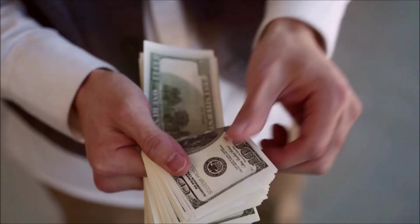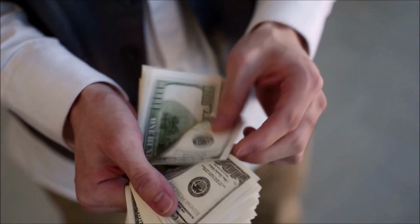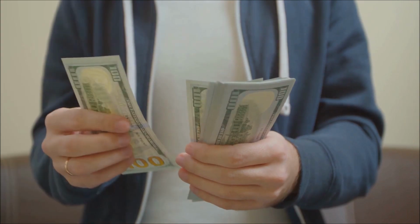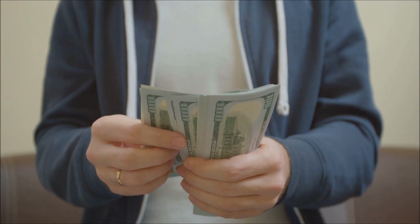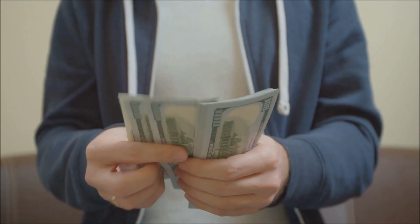Finally, we have saving. This is the portion of your income that you can set aside for future use. It could be for retirement, a down payment on a house, or even a vacation. The key is to treat saving as a fixed expense. Pay yourself first before you start spending on other things.